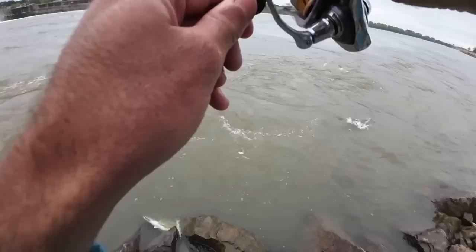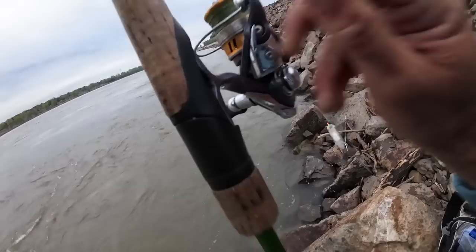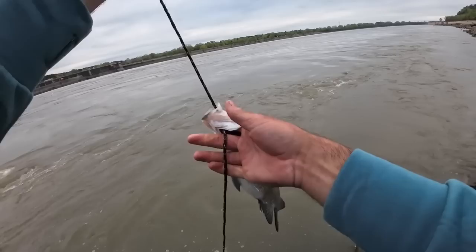Oh yeah. Oh yeah, that might be another keeper. White bass, definitely gonna be another keeper. White bass. Look at that bend. Look at the rod. Look at the action. Big boy. Woo! That's what you want. Some meat. That's a quality white bass. Whee!